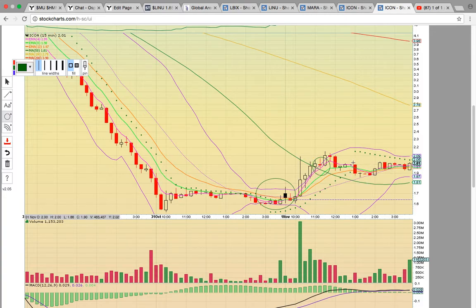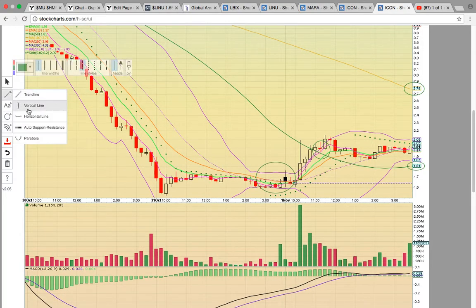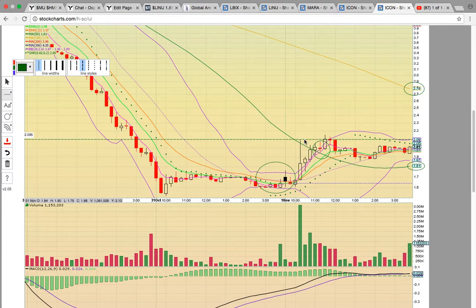So ICON is currently in play as long as it can hold this middle Bollinger Band and the 50 simple moving average. If it drops below this green line, that's going to signal more downside risk. If both these levels hold, then you could potentially see a move back up to the 100 simple moving average at 278. The key level to break is right here, the high close for today, which is at about 210 or so.